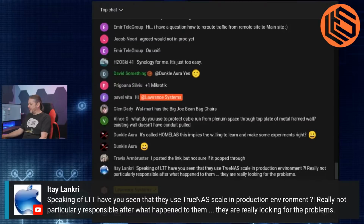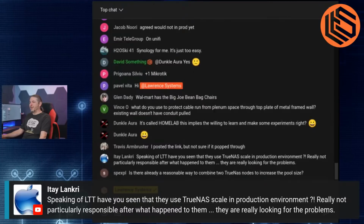Speaking of LTT, have you seen that they use TrueNAS Scale in a production environment? They're really not particularly responsible for what happened to them. They are looking for problems. I think they're looking for learning opportunities. So why not?